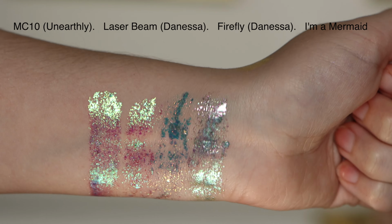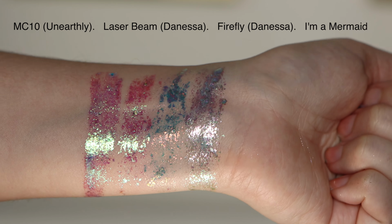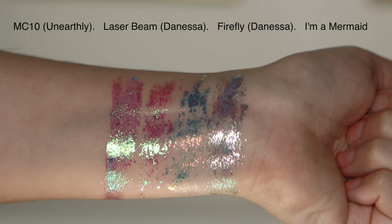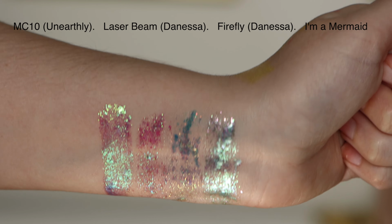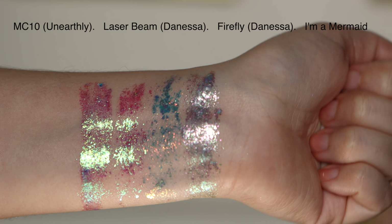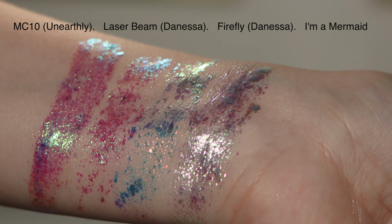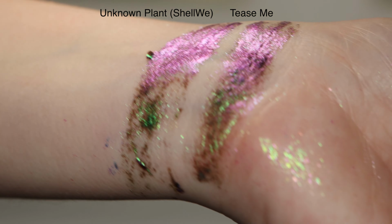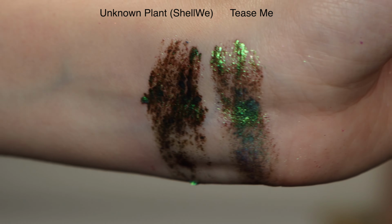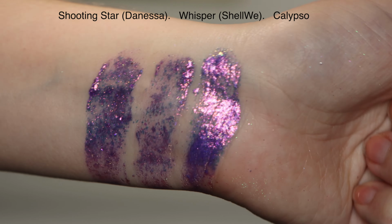So I thought these would be actually a lot more similar than they are. If anything, it's funny because we found a dupe to Laser Beam from Dennis Amarix, which is the shade 10 from Unearthly Cosmetics, though definitely would say that the formula is different on them, but they look basically identical. So no direct dupe to I'm a Mermaid. I do think that these are basically identical formula-wise, the way that they look, the shift as well. These are also definite dupes.